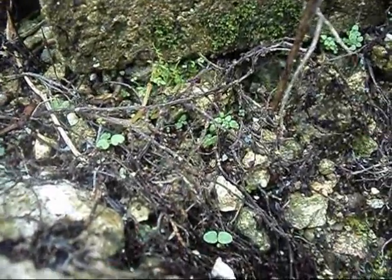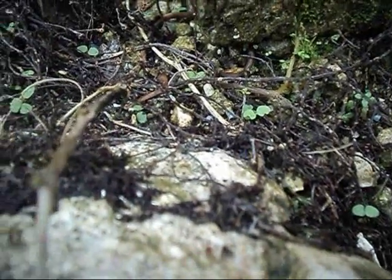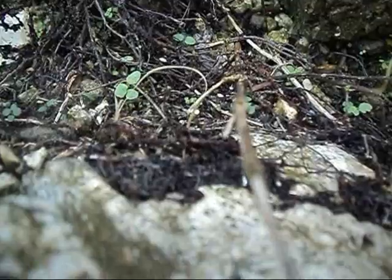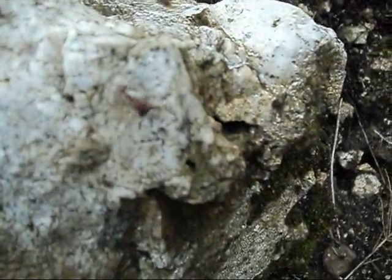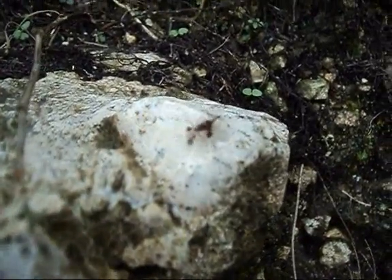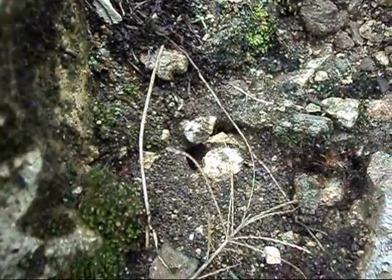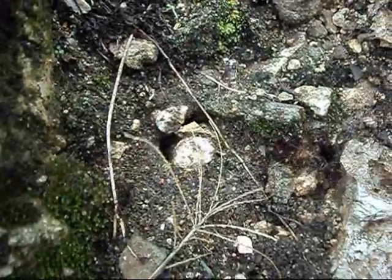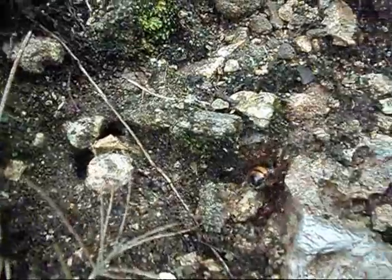Here we can see another major worker taking some food back to the nest, and I wonder what he'll say or what he'll do when he sees all the activity by the entrance of the nest. Maybe he'll throw away his food and help the others. Let's see. I guess not. The more, the merrier.